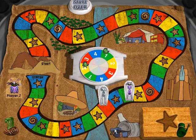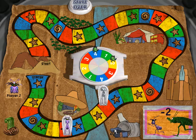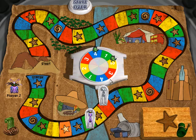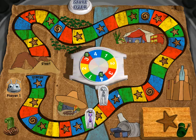Player two. 2 plus 4. Uh-oh, the grasshoppers spot you sneaking around their hideout. Quick, go back two spaces to hide from them. Player one. 3 plus 4.